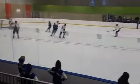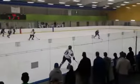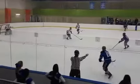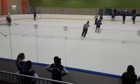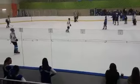Griffin Payne's back in on D. Oh. Gonna call an offside on that. 4:28 to go in the second period. Owensboro's up 5-0.